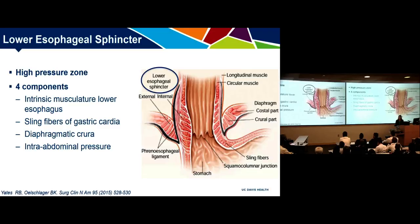Second, there are sling fibers that are part of the gastric cardia, and they're at the same depth as the circular muscle fibers of the esophagus. They're oriented diagonally, and they come across from the cardia and go down to the lesser curve. Those fibers are really important as well in preventing reflux, and historically they're an important part of the Hill repair. The crura of the diaphragm also plays a huge role.